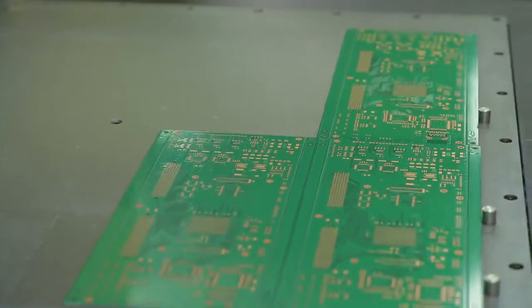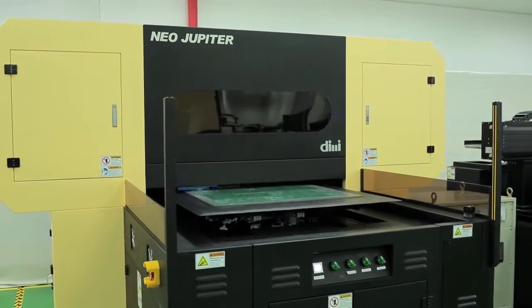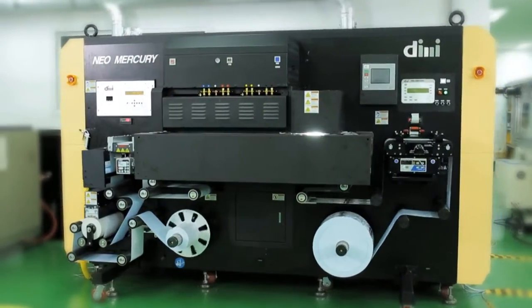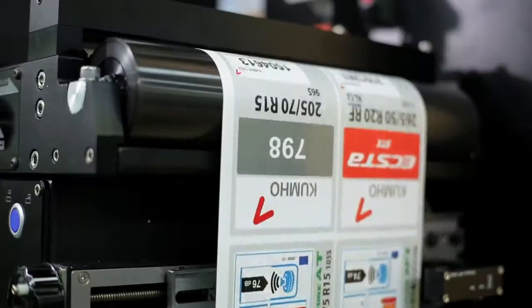In addition, there are the next generation of products, such as NeoJupiter, bringing to the industry high-precision PCB marking printing, along with NeoMercury, capable of variable data processing and printing out diverse labels, which has also been developed.